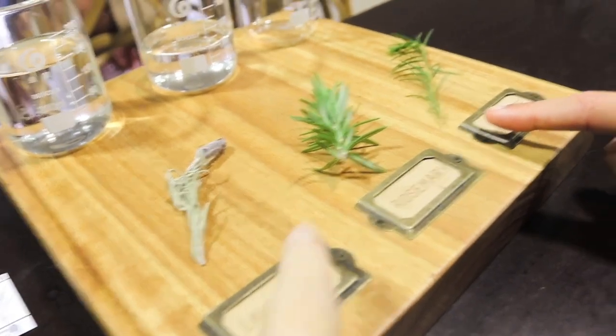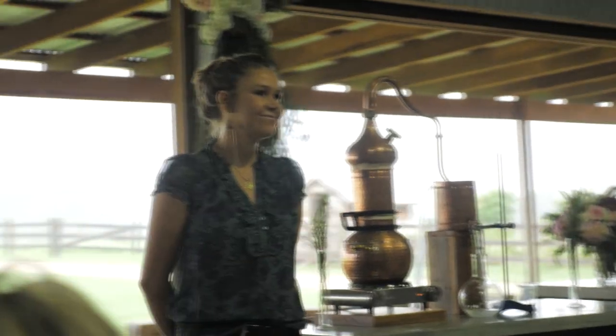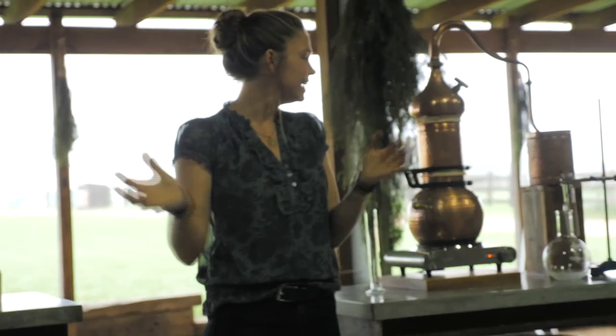That's tea tree. Lavender, rosemary, tea tree. Now we're going to learn about tea tree and how they sustainably create tea tree oil for the Biossance skincare range. Hello. Welcome to this pop-up distillery.